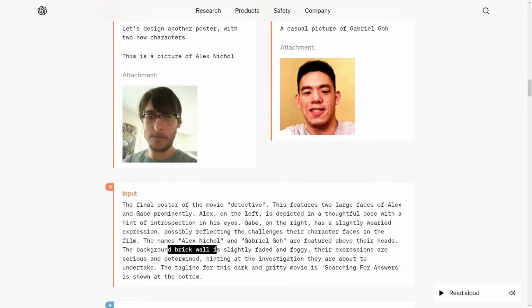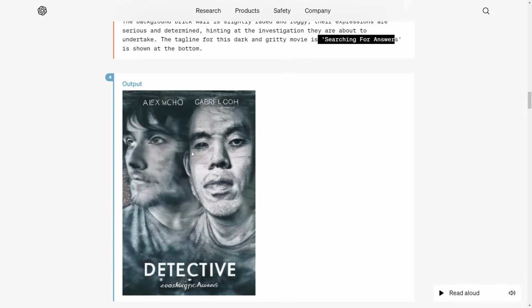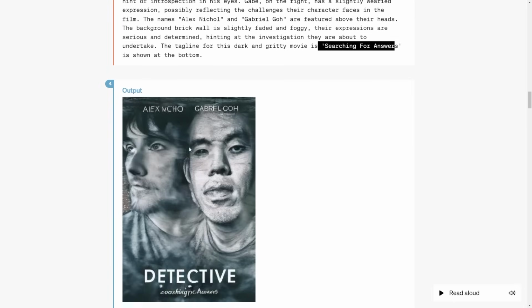The background, brick wall, and remember, just listen to this, because when you're about to see the image, you're about to see how accurate this is when combining these images too. The background brick wall is slightly faded and foggy. The expressions are rare, serious, and determined, hinting at the investigation. The tagline for this dark and gritty movie is searching for answers. So what we need is something slightly faded and foggy, a background brick wall, serious and determined, and searching for answers, okay? So let's actually look at what we see here, and you can see that we have this kind of poster that has subtly changed these guys' emotions into this poster right here.